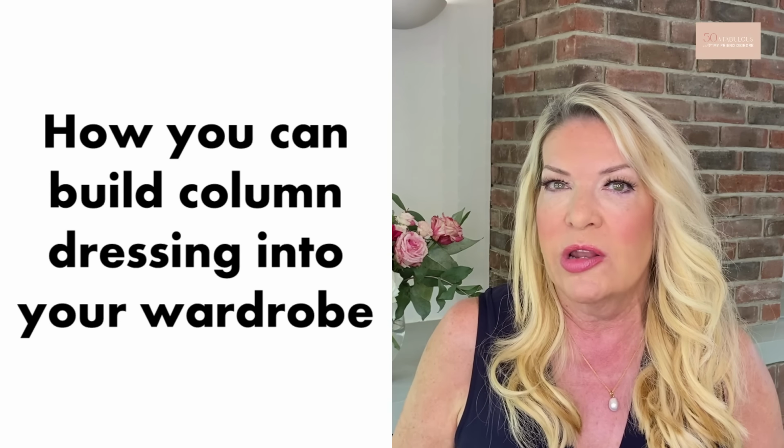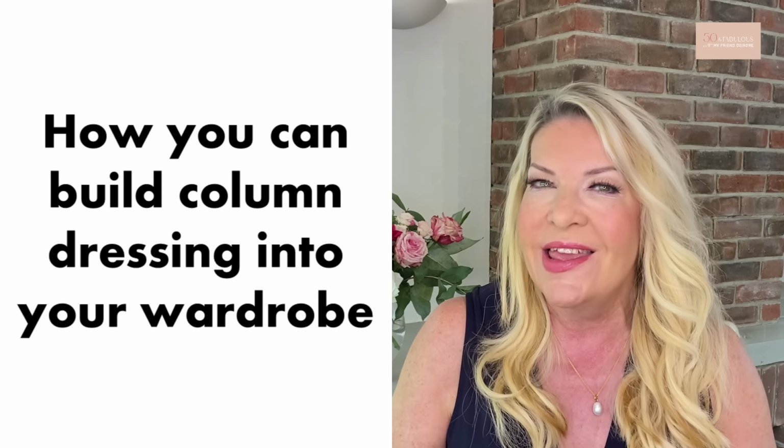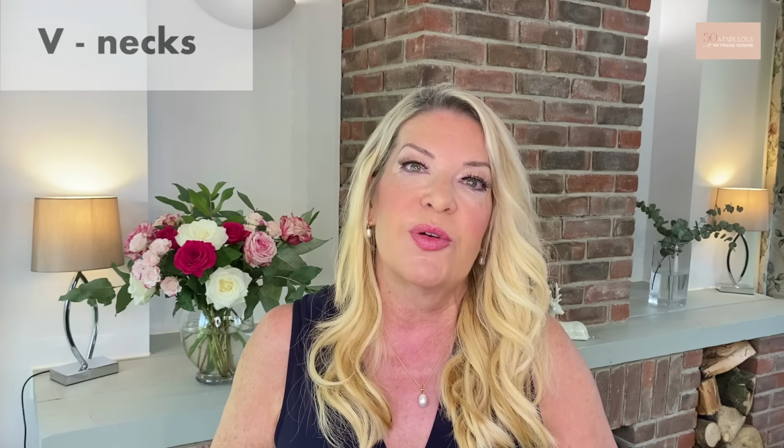So before we go on to another example and way of creating column dressing, I just want to touch on how you can build column dressing into your wardrobe to make it easier to create. Now, the things to look for in the items you already have in your wardrobe, or to consider when you're purchasing new items, is to start with the basics. Incorporate a few key pieces that feature certain things. Now, the first thing to look for are V-necks. Choose dresses, tops, shirts with V-necks, as they help to create more of a vertical line down the body. That way, when you do your column dressing, this will really add to the whole lengthening look.